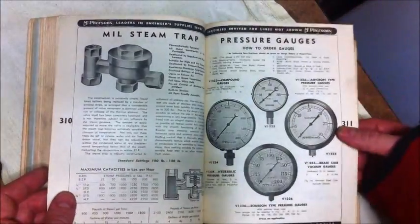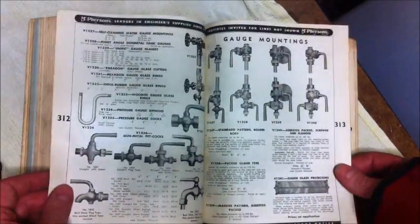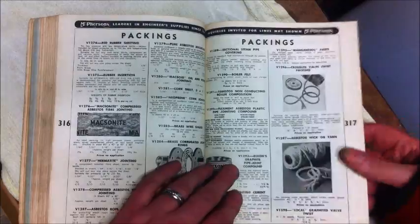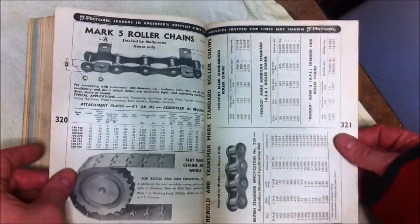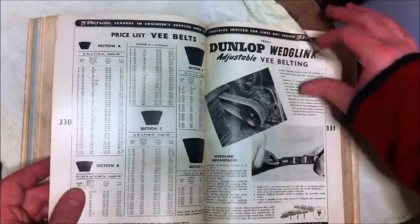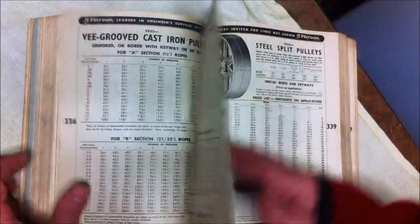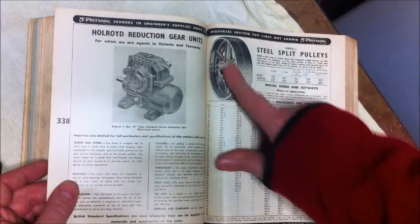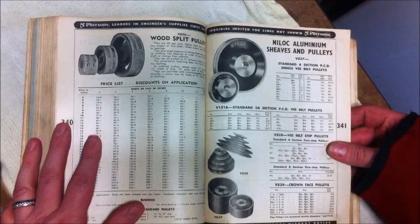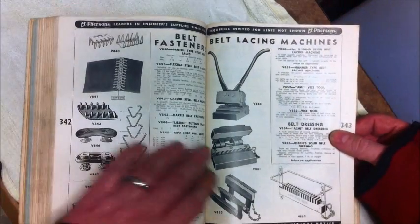Steam traps. Pressure gauges. Petrol taps, gauge glasses for boilers, string packing, roller chains, flexible couplings, V-belts, detachable link belting, cast iron pulleys, steel flat split pulleys, wooden split pulleys, nylock aluminium sheaves and pulleys, belt lacing machine, which is interesting.